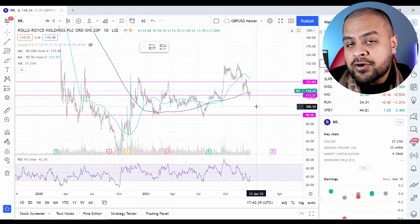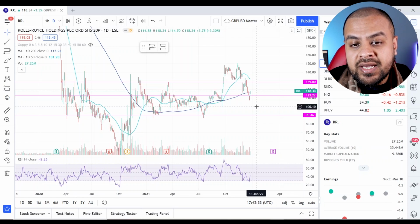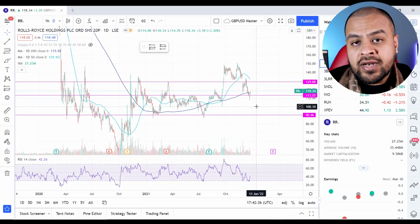If it gets below 100 pence, or below £1, I'm definitely buying as much as I can, because for me, this has always been a nice solid stock and a strong company.